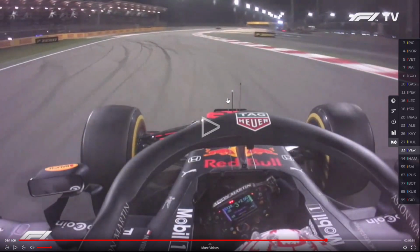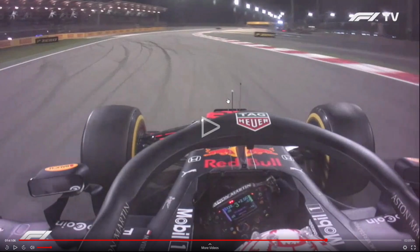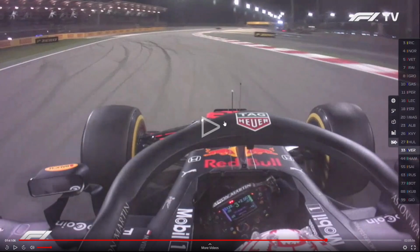Does Max say, oh, typical, I'm not surprised? No, not really. This is what happens in Formula One. This is what happens when it's a safety car finish. You can't overtake anybody, you're under the safety car condition. Typical, they're disadvantaging us on purpose. I'm not surprised.